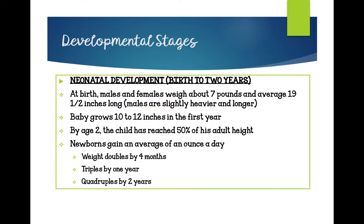Once the baby is born, that's the neonatal, the newborn stage, from birth to 2 years. When they're born, they average about 7 pounds and 19.5 inches long. Males tend to be slightly heavier and longer than females at birth. The baby grows 10 to 12 inches within the first year alone. By age 2, the child has reached 50% of his or her adult height.